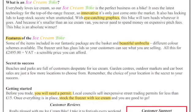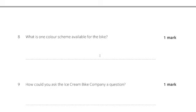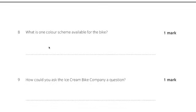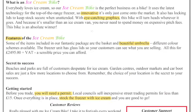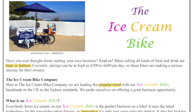And we're getting to the end now of the questions. I think these are the last two questions for the first document. What is one colour scheme available for the bike? Now, interesting this one. I'm just going to skip straight to this. It talks about different colour schemes, but it doesn't say what the colours are. For that, you have to look at the picture.